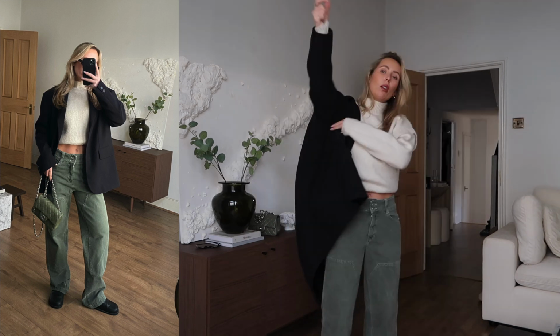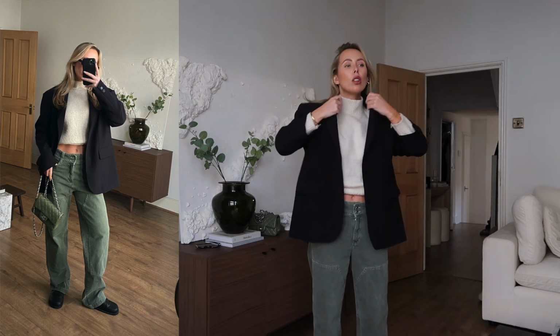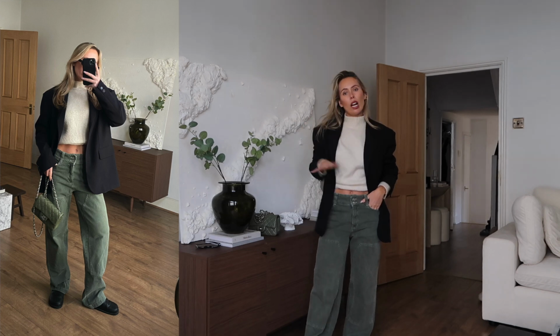And then I would just work over an oversized black blazer or even a coat, depending how cold it is. And it's just another super chill laid back look that I always go back to, and that is super easy to create.